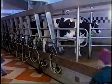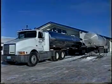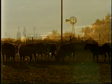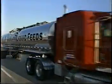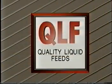And every dollar added to the bottom line brings you another step closer to building a thriving, successful operation for the 21st century. As the sun sets at the end of the day, rest assured that with QLF, you are receiving the highest quality, most consistent products on the market today. QLF, where quality comes first.